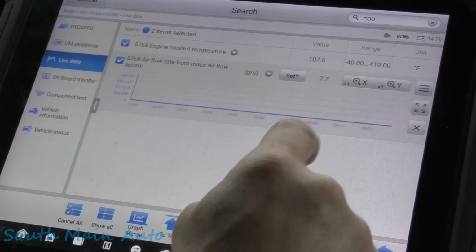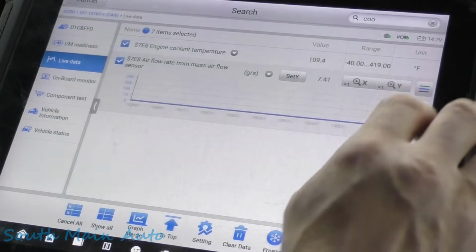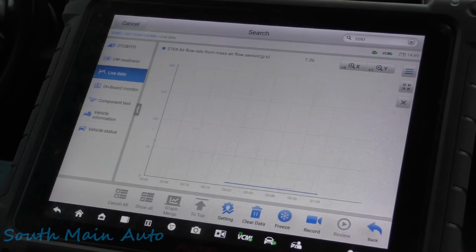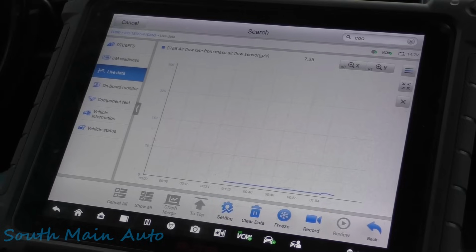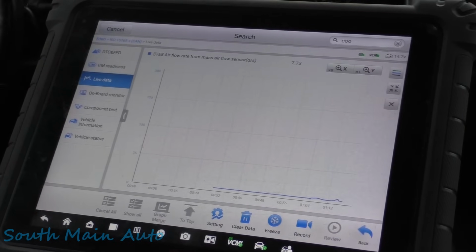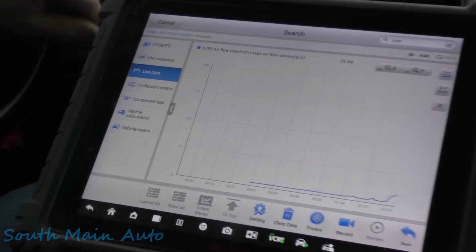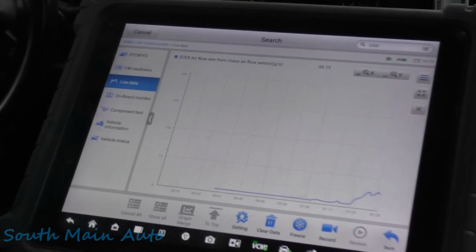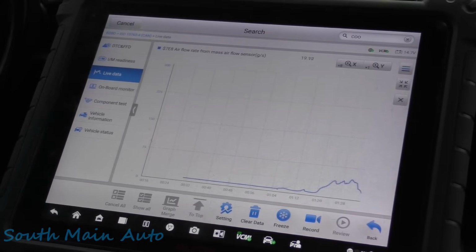We're going to graph it. We're going to go give it some full throttle. We'll set our graph here, and we'll go out and give her some beans. I guess you guys can ride right there if you don't mind. I don't know if you'll stay there or not, but we'll give it a try. And then we'll see where the mass airflow is steadying out. As long as it looks good and steady, we'll give a visual inspection on it, make sure there's not a mouse living in the air filter, because that's a possibility.